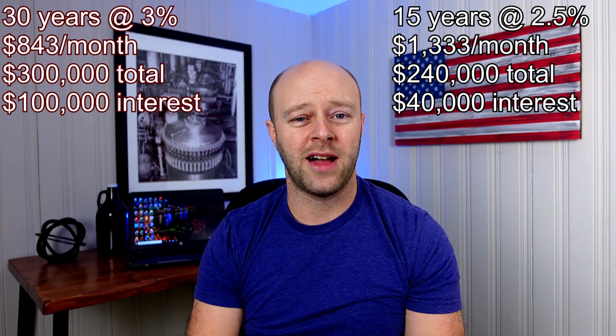That 15-year mortgage at 2.5% will have you at a payment of $1,333 a month for $240,000 total cost for that mortgage, with $40,000 of that being interest. The difference between those two mortgages, as far as monthly payments go, is $490.